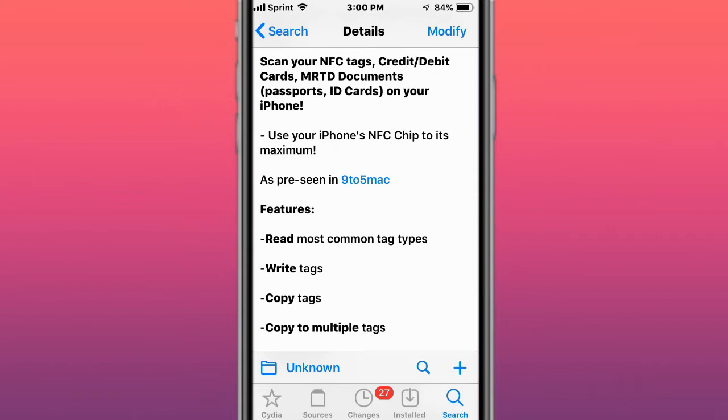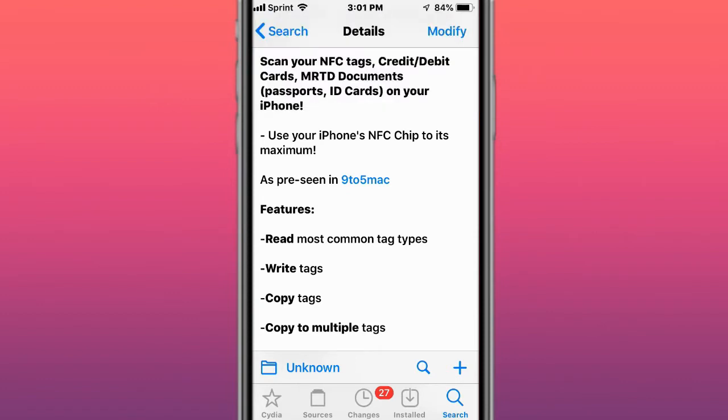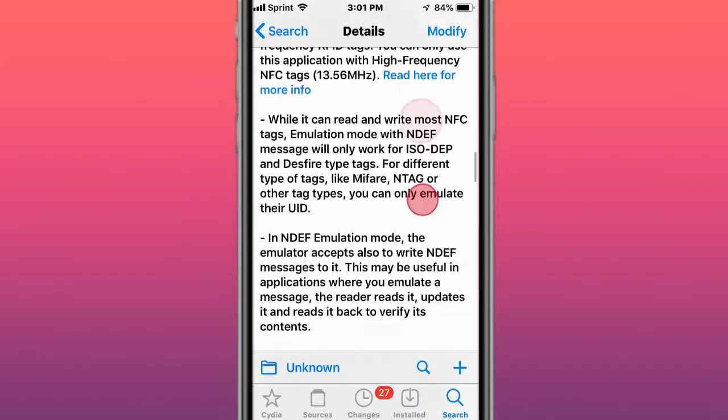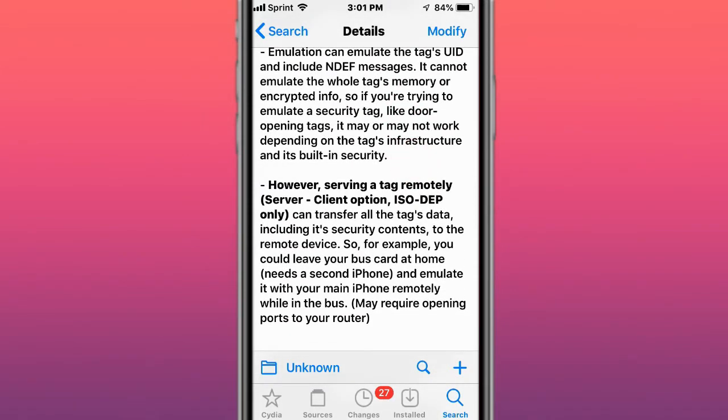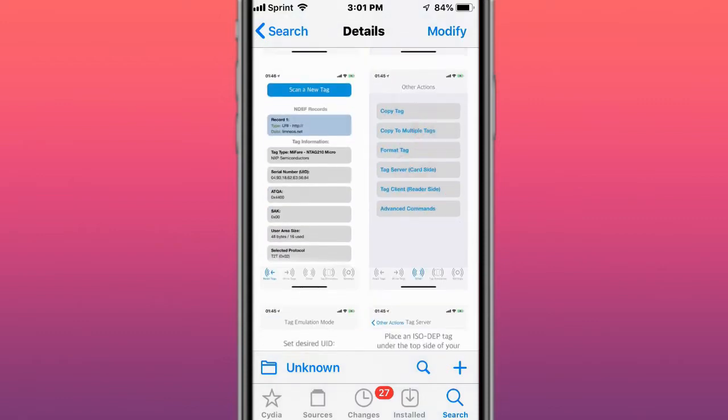This tweak is pretty hard to use. I mean, it's really cool what it can do, but it doesn't really work as well, unless you really know what you're doing. I messed around with this tweak and I couldn't really get it to work properly or efficiently. It's pretty cool, just the whole idea of it, but it doesn't work as well as you want it to.